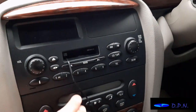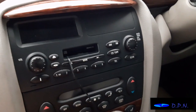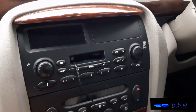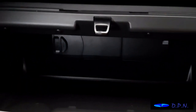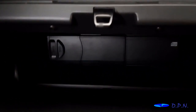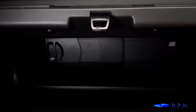one of those little cassette devices in there that let you plug it into a phone or an MP3 player, and that comes through the cassette. And if we have a look down, now on some Rover 75s, the CD changer is actually in the boot, but I think in the earlier ones it's in the glove box, which is a bit easier for us, although I must admit it's sometimes more practical to have it in the boot.